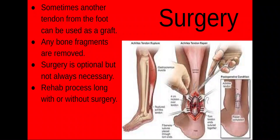Achilles tendon rupture surgery. Often another tendon, sometimes from the foot, can be used as a graft for the Achilles. During the surgery, they must remove any bone fragments found. The surgery is optional and it's not always necessary. The rehab process is long with or without surgery.